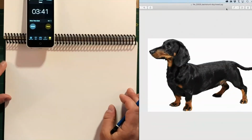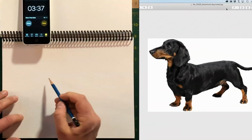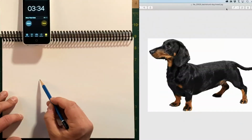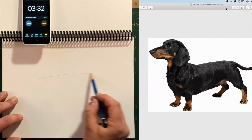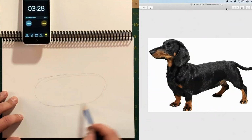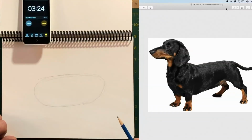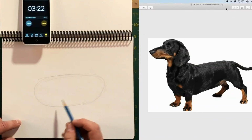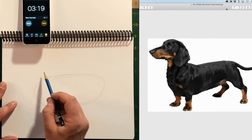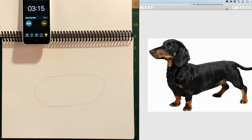I don't want the dog's nose running off the side of the paper, and I don't want the tail running off the side of the paper. So what I'm going to do is start out by trying to find the shape of the body. So I put this little sausage shape in here. Now what I often do is use, let's say I'll use a ruler, even though I don't usually use a ruler, just so you can see.